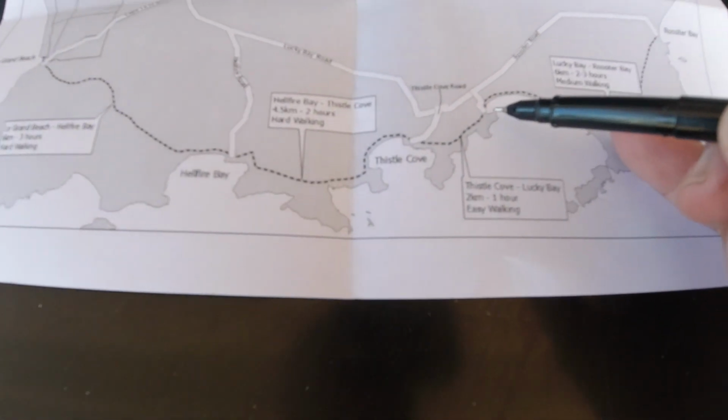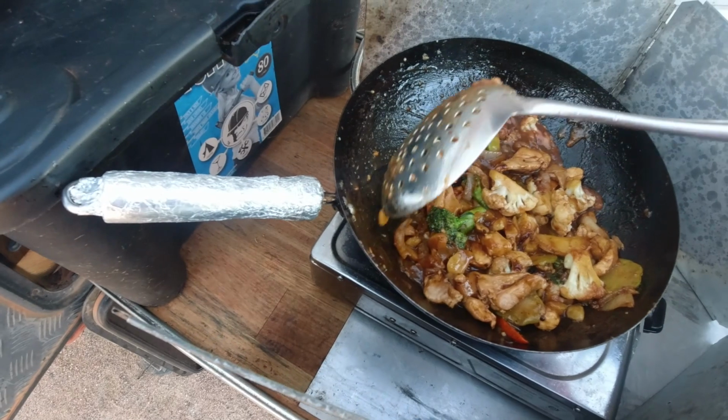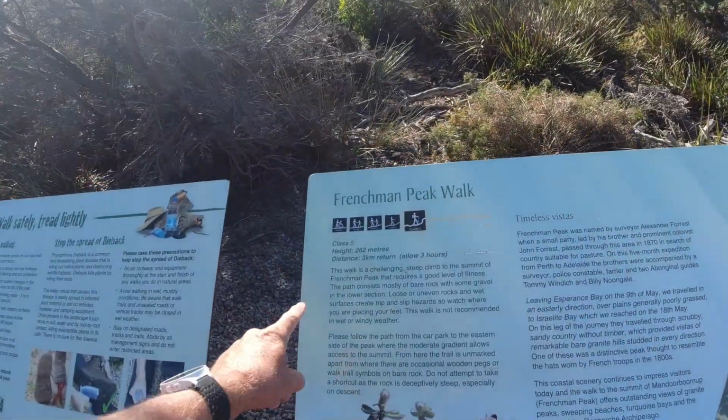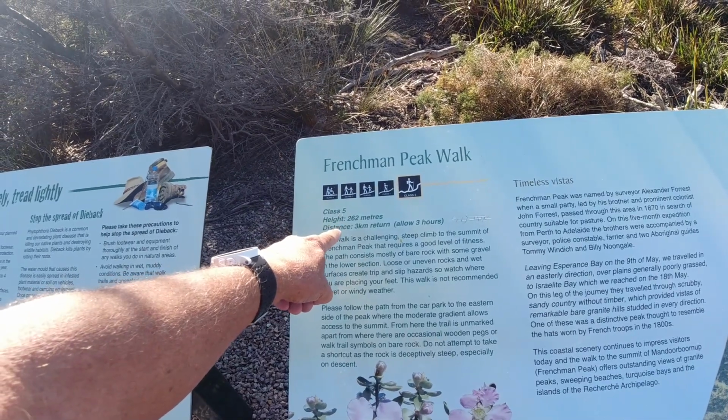The walk I'm doing today is from Lucky Bay around to Thistle Cove. This is a class 5 climb or walk, height 262 metres.